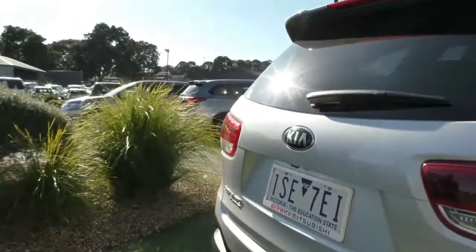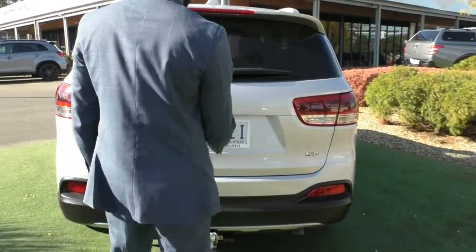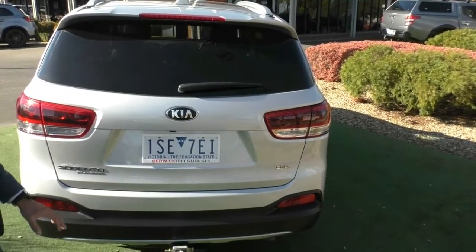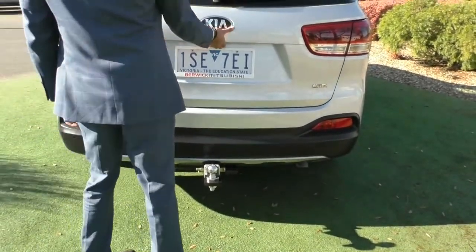Along the back, as you can see, once again, the condition does continue right through to the back of the vehicle. Great condition on the back here. You've got that high mounted stoplight and the rear wiper. You've also got the tow bar fitted, so if you did want to actually tow anything with this vehicle, it is great to know that you've got the option.